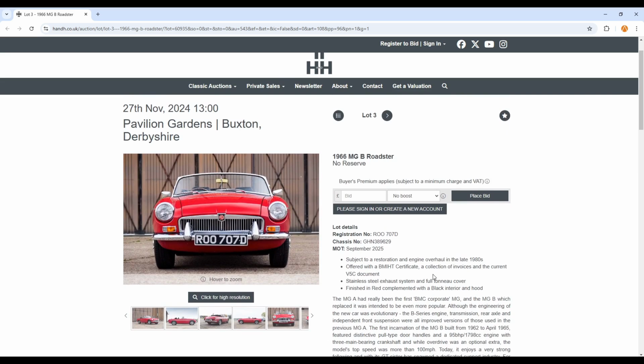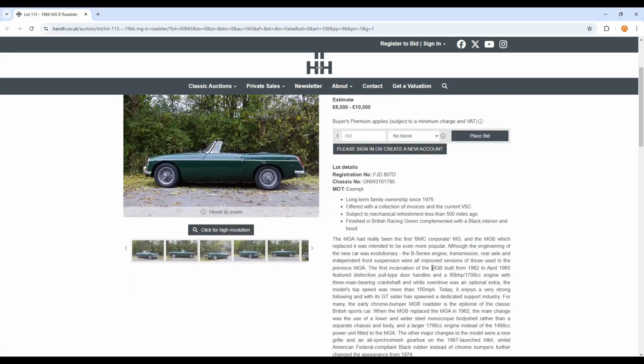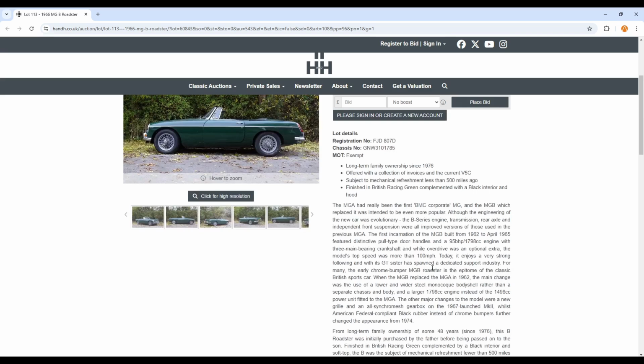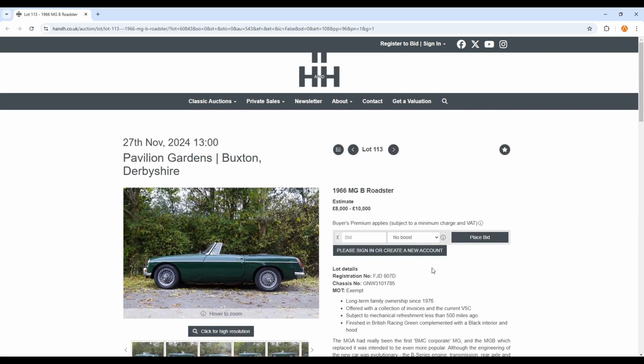So we'll have a look at another one, which is another 1966 MGB Roadster. It's obviously long-term family ownership, this one. It was mechanically refreshed less than 500 miles ago, so obviously it's a good runner, and I've looked through the pictures and it seems in decent order. This one does have an estimate because there is a reserve that's been set, and that estimate is between 8,000 and 10,000. So if you remember, the other one has no estimate because it's no reserve. It'll be a great comparison to see how these both do come sale time.